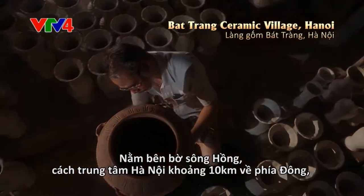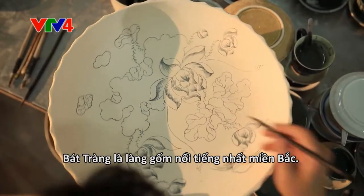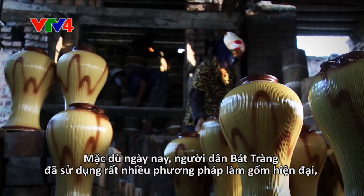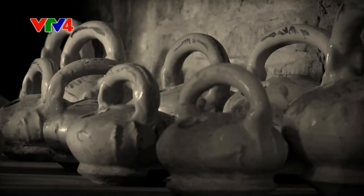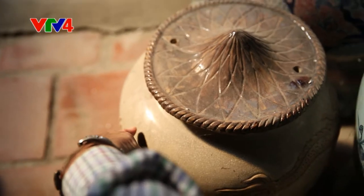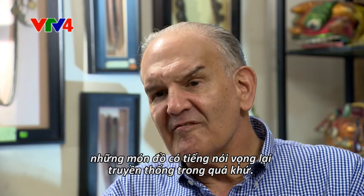Situated on the bank of the Red River, about 10 kilometers from the center of Hanoi, Bachian is the most renowned ceramic village in northern Vietnam. Although many new modern techniques have been applied here in the making of ceramic products, touches of the past are still present. Things I liked in Bachian were the things that were echoes of past traditions.